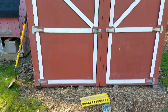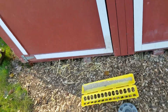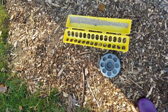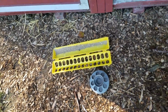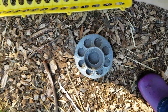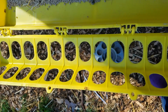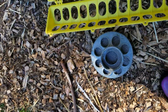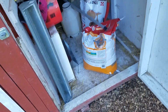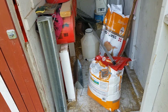Hi you guys. So today is day 10 on chicken patrol, and I'm out here. I fill up their water, and I needed to fill up their grit, and then I need to top off and clean this food dispenser. They have another one in there, but I'm going to go ahead and just get started and do this real quick, and then we'll go in and feed the birds.